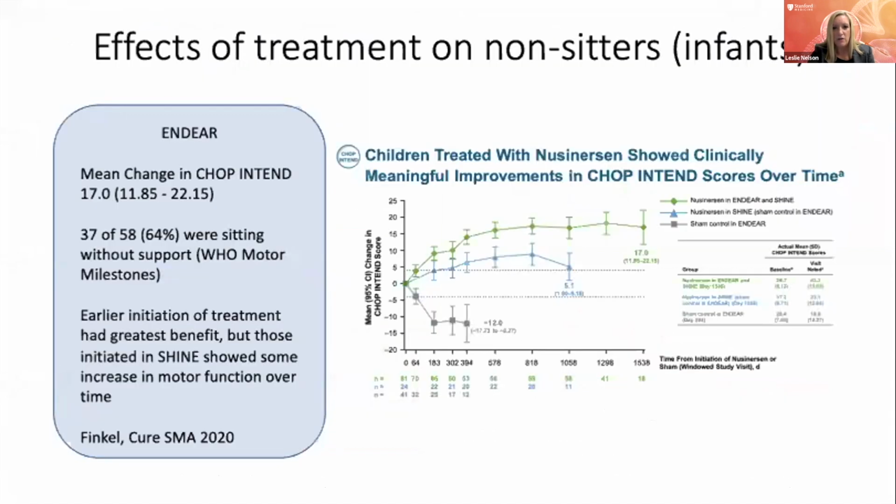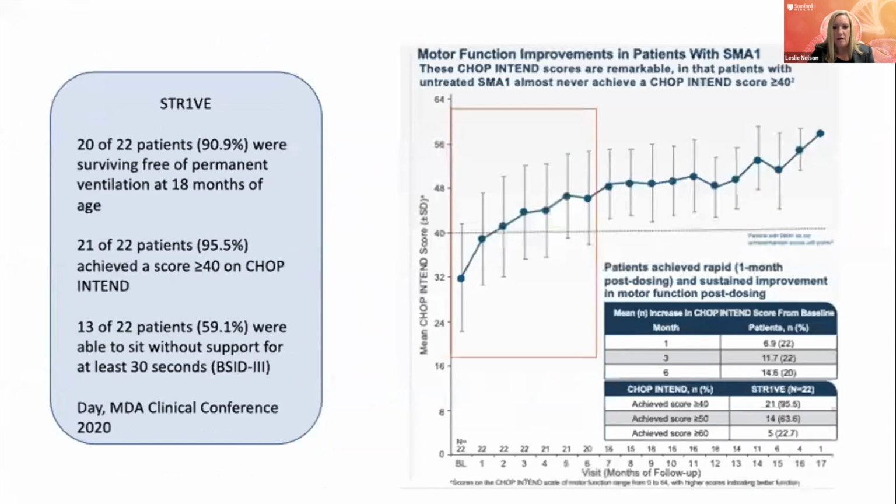In the STRIDE study, this was the gene therapy study, 95% have achieved a score of over 40 points on the CHOP INTEND, which is not a score that would typically be achieved based on our natural history data. Almost 60% of those are also able to sit without support, and this information was reported by Dr. Day at the MDA Clinical Conference earlier this year.